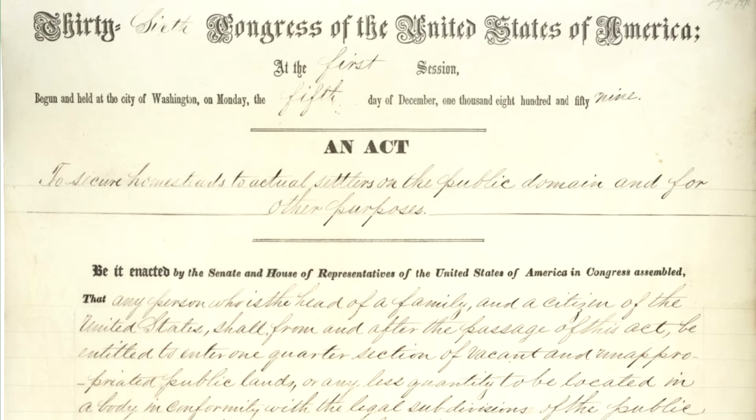In 1862, a Land Act was passed by Congress and signed by Abraham Lincoln. This act is known as the Homestead Act. The Homestead Act helped settlers move to the West. It let government-owned lands go to farmers. If anyone was a citizen or becoming a citizen, they could get up to 160 acres of land.